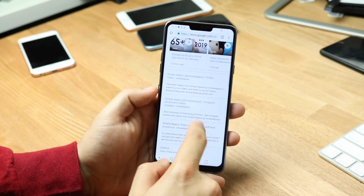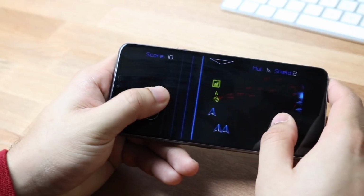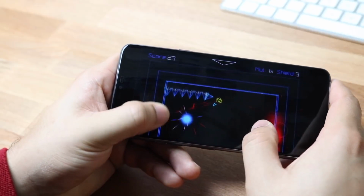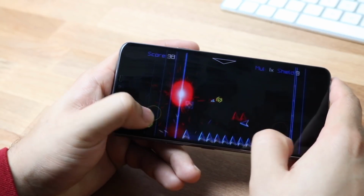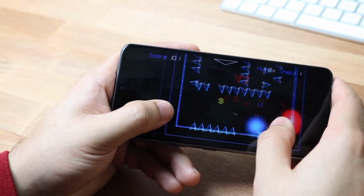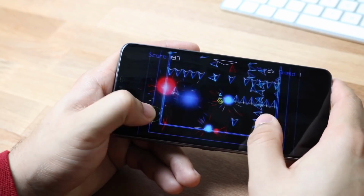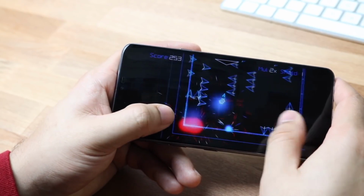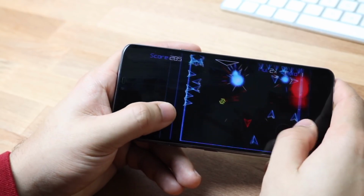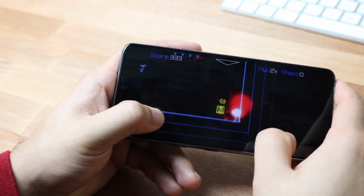Let's move on to the performance side of things. This thing has a Qualcomm Snapdragon 845 chipset, an octa-core CPU, and an Adreno 630 GPU. With two variants, the 64GB variant has 4GB of RAM, the 128GB model has 6GB of RAM, and luckily for you, there is a microSD card slot on this thing, which I like a lot. Even though the base storage and the max storage aren't really that high, you have the capability to expand the storage with that microSD card slot, which I really like.